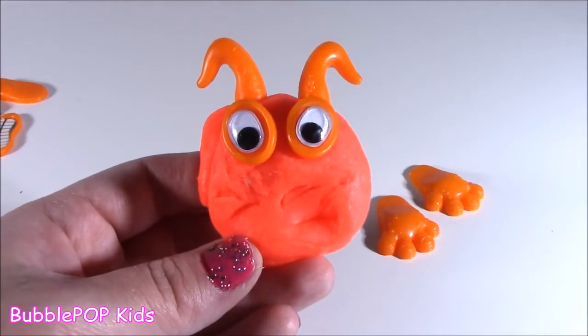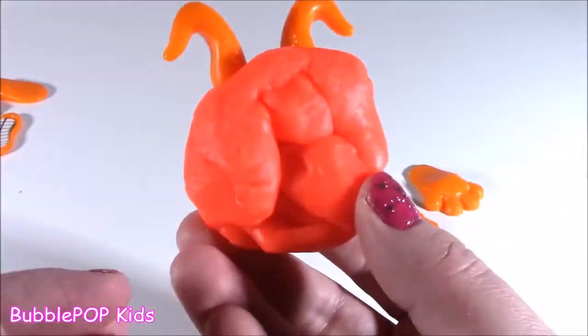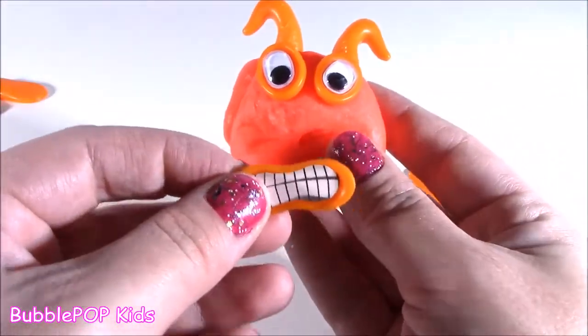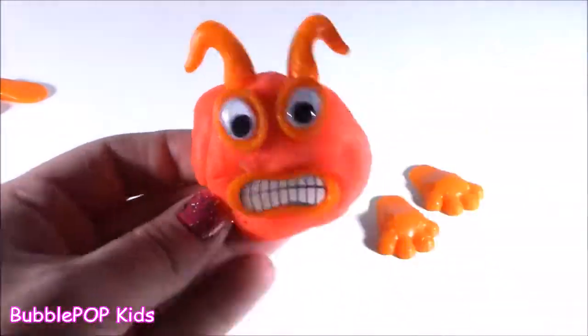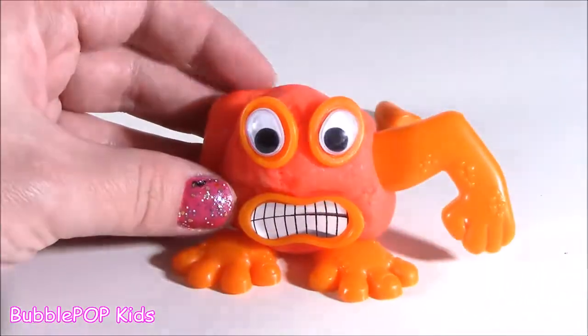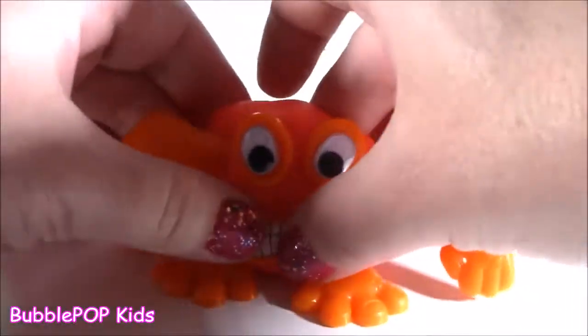It's so funny, you guys. Once you pop on these little eyes, this thing starts looking at you. It's just so, so cute. Oh, can't take it. Let me put on this crazy mouth. Yeah, looking good. The guy is getting on my nerves. All those little pieces are popping off while I'm trying to build. What's going on with him? He's a mess. All right, so here we go.